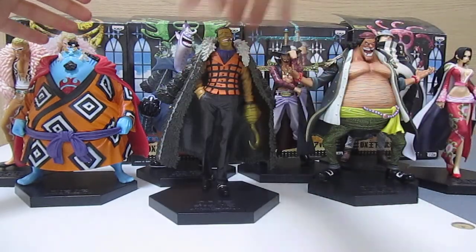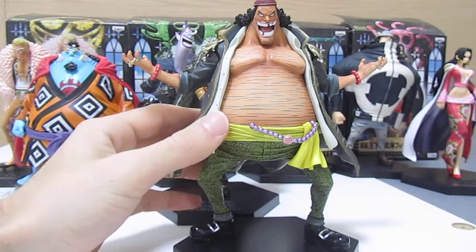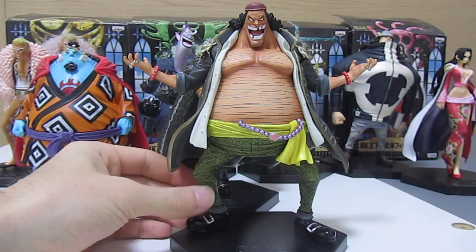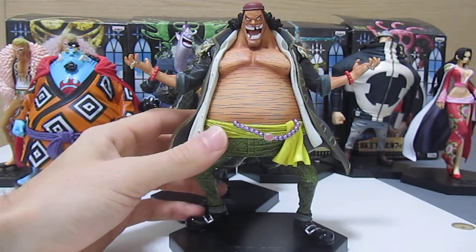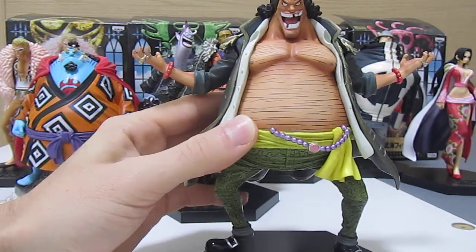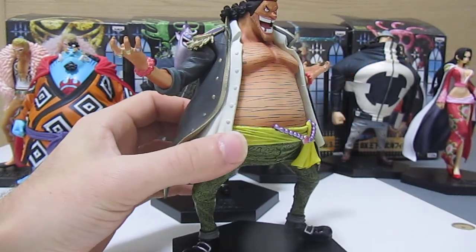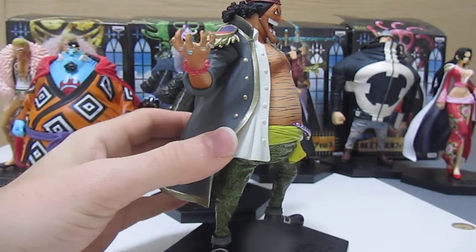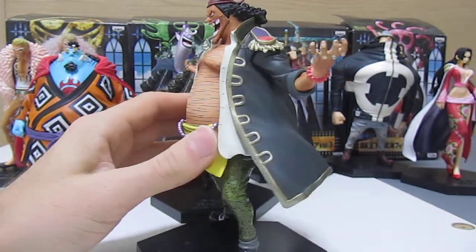Next we have Kurohige, or Blackbeard. It looks a bit similar actually to the Cultures figure, but I think with the Cultures figure the legs are quite strange. They're really, really low, whereas at least here he's standing up a bit more upright. And I quite like the facial expression that he's got, like he's going to take over the world. He's got his hands out. He's got that gleeful laugh. Then you've got all the rings and things on his fingers. What a cool looking, evil looking figure.